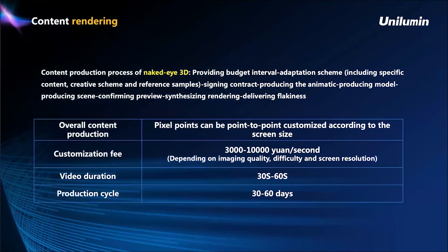And here is the content rating. In the content production process of the naked eye, this is the key factor, providing budget interval adaptation screens, including the specific contents, creative screen, and reference samples. So at 4K points, overall content production, pixel points can be point-to-point customized according to the screen size.